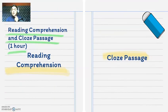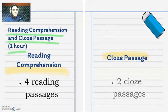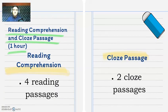Okay. After you've completed your listening comprehension, you now move on to your reading comprehension and closed passage, which you are advised to finish within 1 hour. For your reading comprehension, you have 4 reading passages, and for your closed passage, you have 2 closed passages. And all of these questions need to be answered within 1.5 hours. Okay, please do not exceed time, or your answers will not be counted.